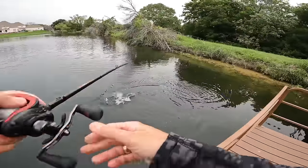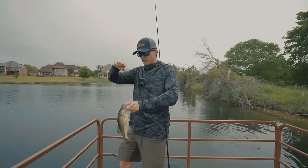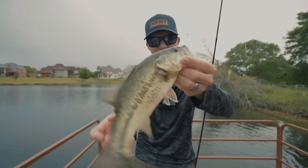Oh, hey-o. Got the bedfish. I guess he wouldn't eat a little swim bait, but first cast over there, he flung my worm on the other side of the dock. We got him. And like I said, he was not gonna be a big one, but he is a healthy fish and glad to have him.